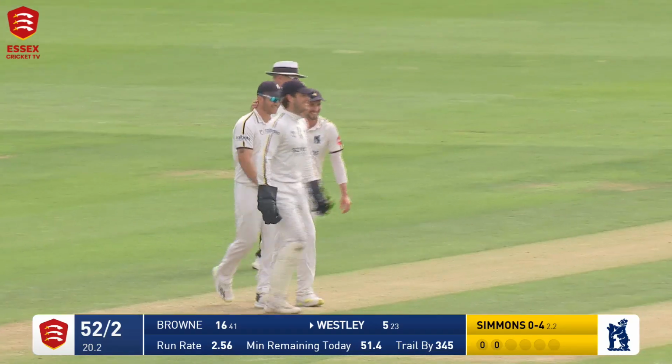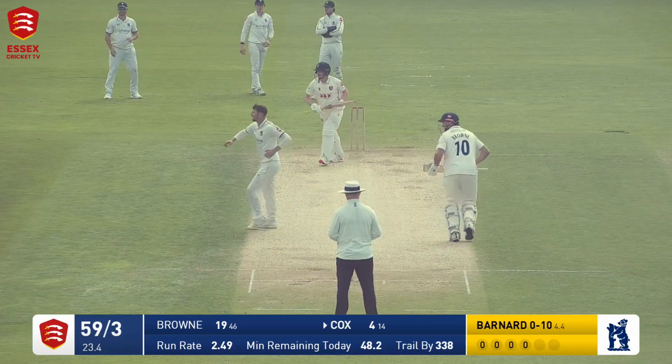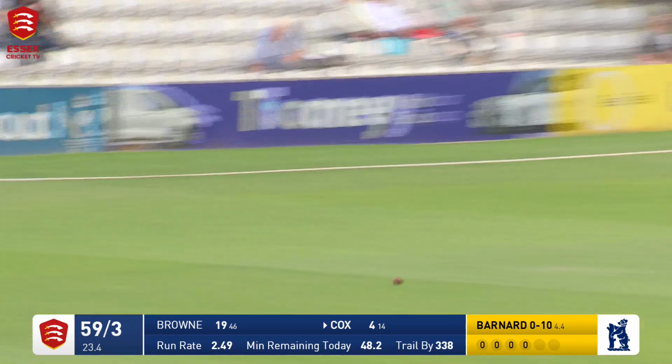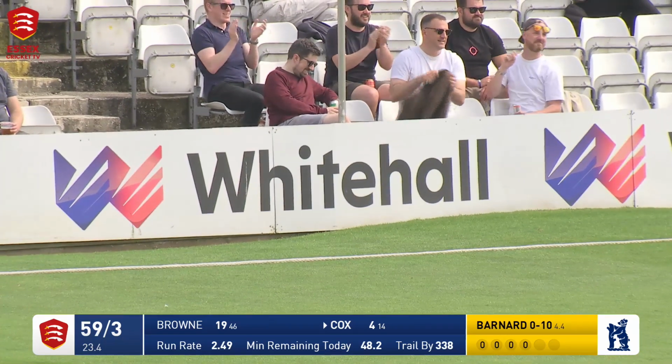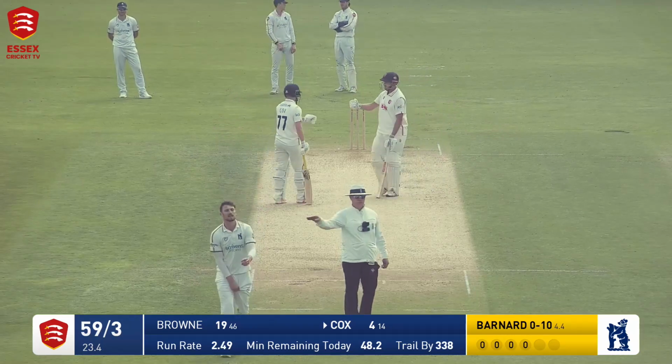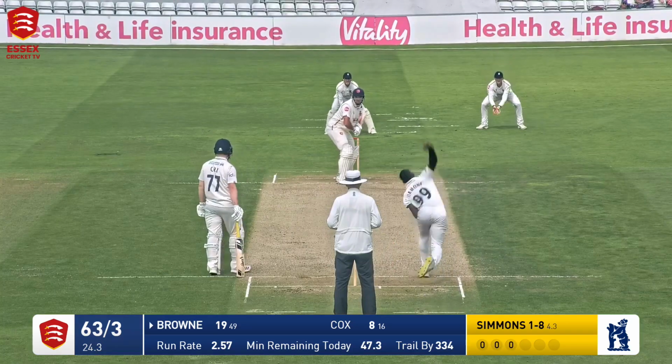It was Payne taking the catch. Bowls back of a length. That's crunched away through the offside. Now that will go to the boundary from Cox. A lovely looking shot, back of a length, slightly on his toes, punched and through the gap in the offside. Cover can fetch it. That takes quite a lot of skill.